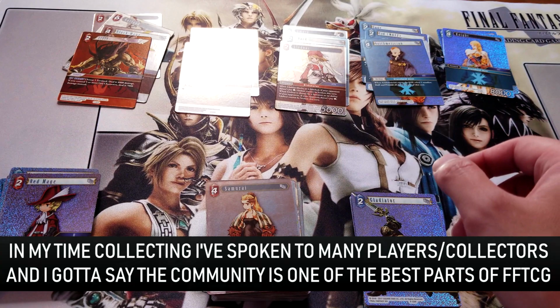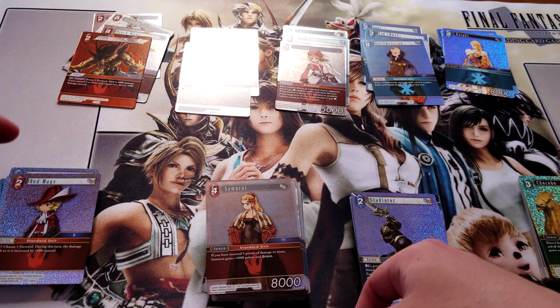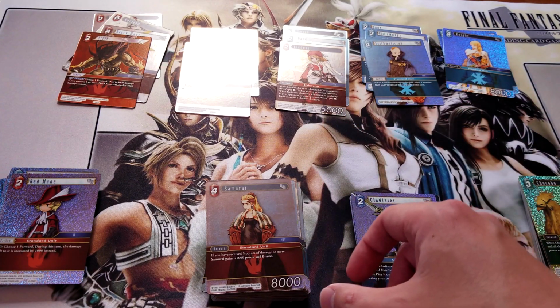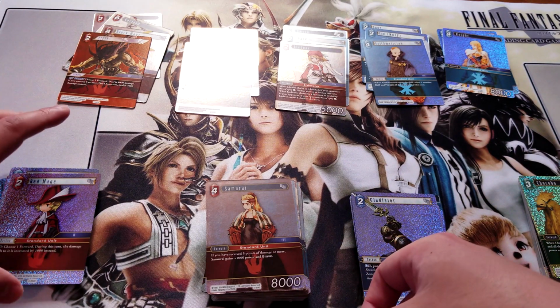Now, as always, I have a mindless task. I only really do these videos when I have to do something else. Today's mindless task is I'm trying to sort my foils, my Opus 4 foils from my case opening, in some kind of semi-order so I can put them into storage or sell them or whatever.